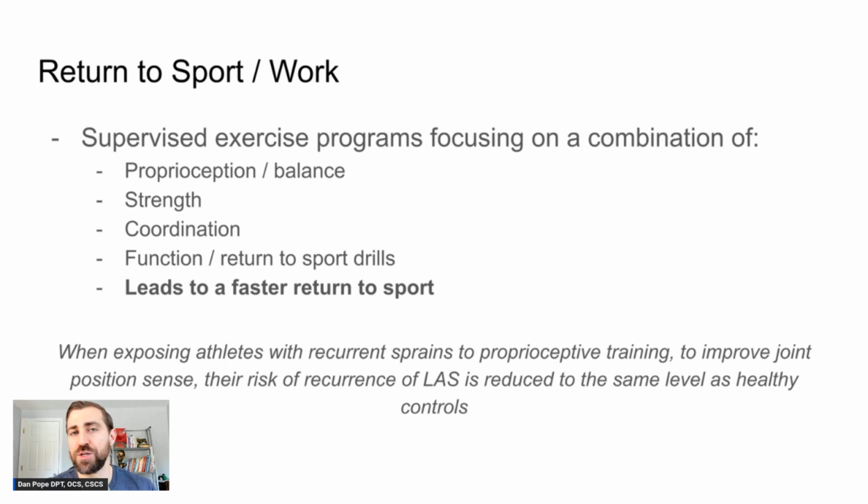So, when we're looking to return back to sport or work, we know that a supervised exercise program like physical therapy, focusing on a combination of proprioception and balance, strength, coordination, and functional drills or return to sport drills, is going to lead to a faster return to sport. So, if folks do some physical therapy, they get back to sport faster. Okay. And this stat is also amazing to me.